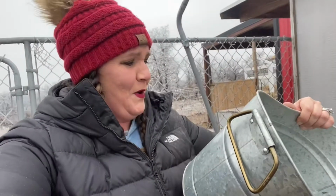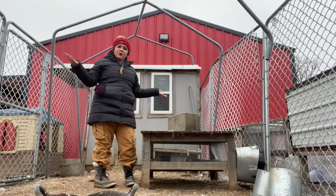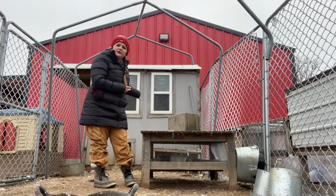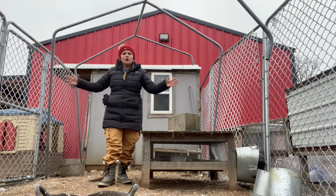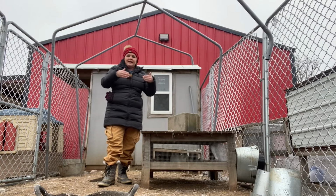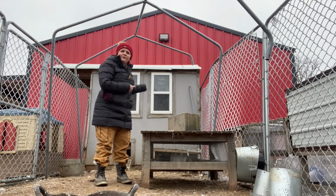All done. Woo! It's like it's snowing. And another thing is keep them out of the wind. I have a very large run here and they have a really nice coop, so I'm not gonna worry too much about putting tarps or metal or wood up on the sides to keep them protected because they have a place to go to. It's very important to have shelter.